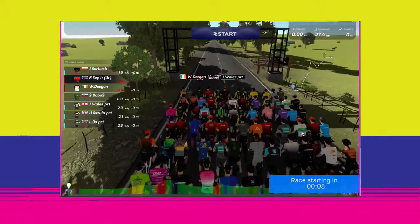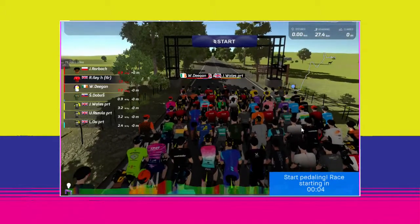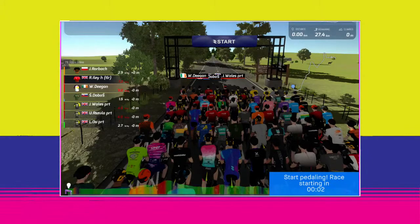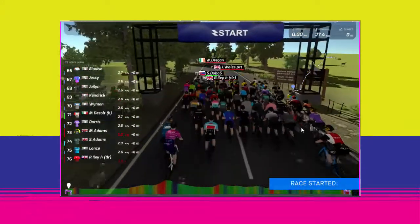I can see Will Deegan's in this race, a new rider, Rawback. Will Deegan getting his engine rolling there. You want to get up to power before the start of these races, and we are off, we are underway.